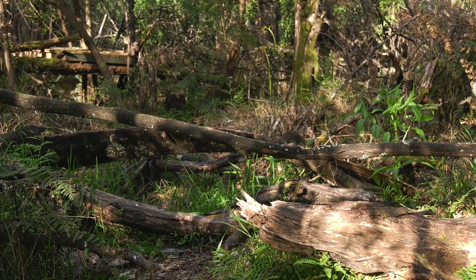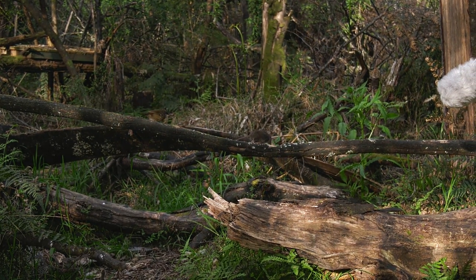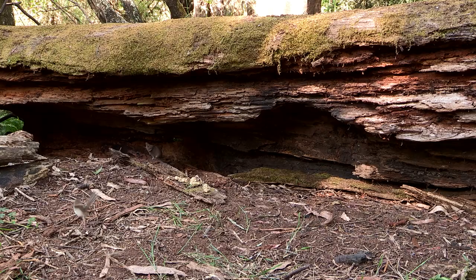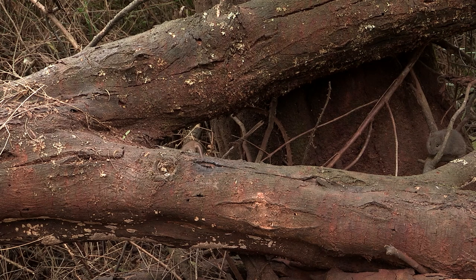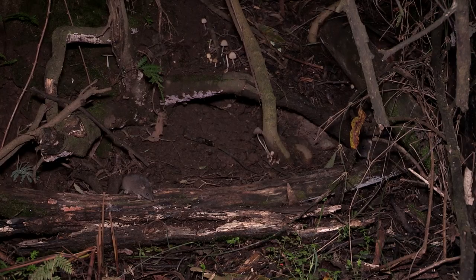There are a lot of birds that nest within the reserve, and occasionally they have contact with the Agile. It's not just birds that the Agile has contact with, it's also other animals that live within the reserve. The swamp rat. The native rat, the bush rat.